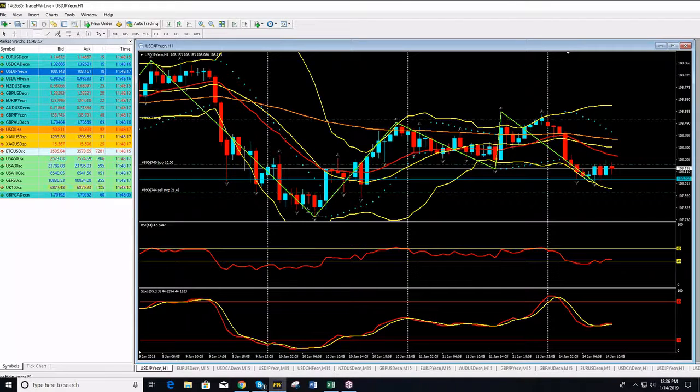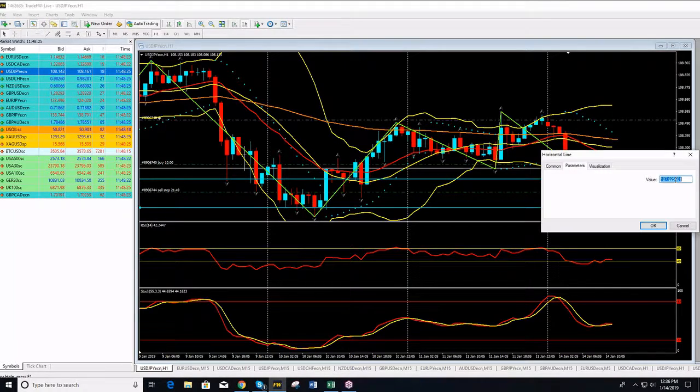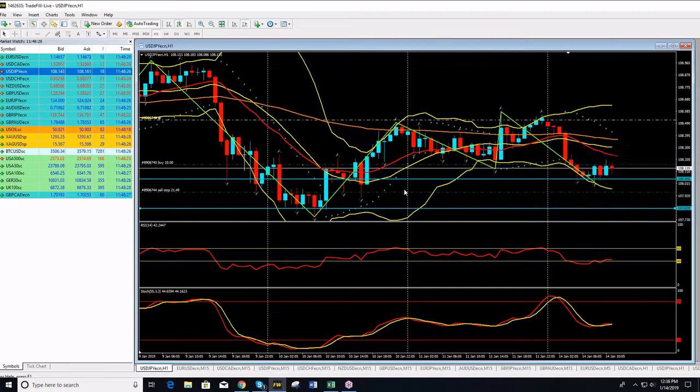And then I have another support level at 107.82. Remember that I'm discounting the supports to the downside. So these are the only two supports I can see on the chart. Now, resistance levels. The interesting part comes to the resistance levels. I have a resistance level here.